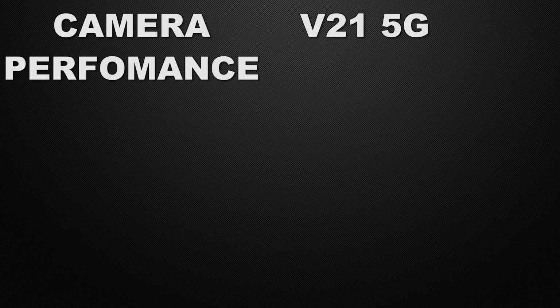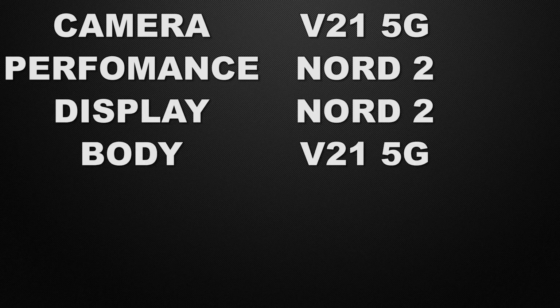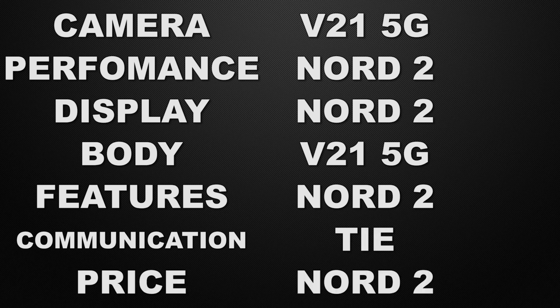In the performance, the winner here is Nord 2. In the display, the winner here is Nord 2. In the body segment, the winner here is V21. In the features of the device, the winner here is Nord 2. In the communication chips, it's a tie. And about the prices, the winner here is Nord 2.